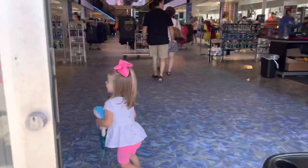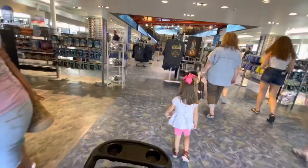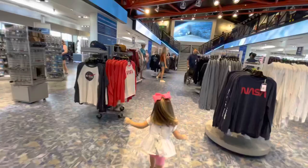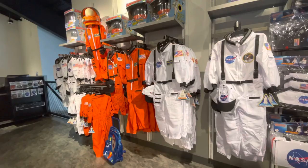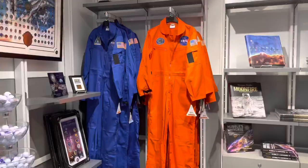We have just a few more minutes before we load the bus, so we're also going to check out another air-conditioned area, and it is the world's largest space shop. For $70, you can buy an astronaut uniform for your little one. For $100, you can buy an astronaut uniform for yourself.